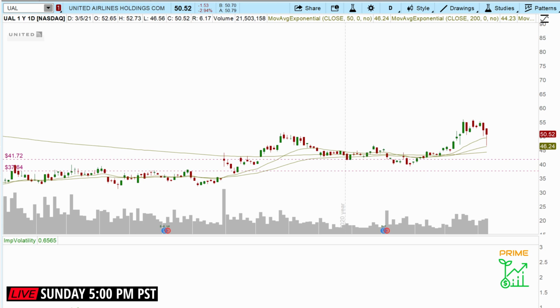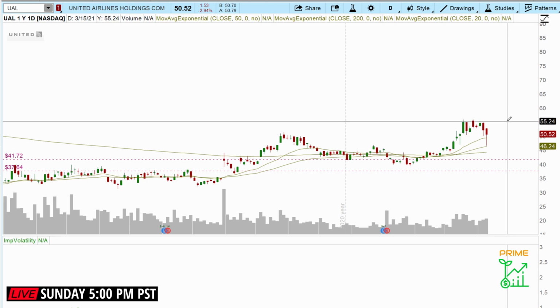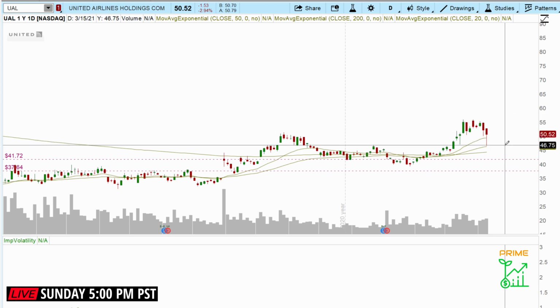So again, you can be long all day long on this name. You can absolutely be long. I don't know if I'd want to be involved just yet, unless maybe we got some sort of consolidation more and then a breakout above this resistance. There's going to be a little bit of resistance there, and that's around $54.76.